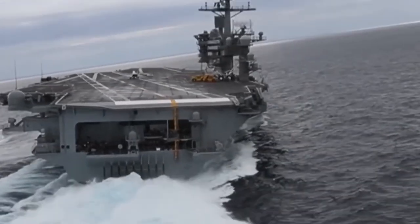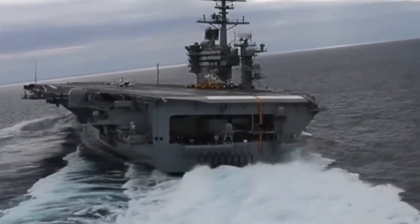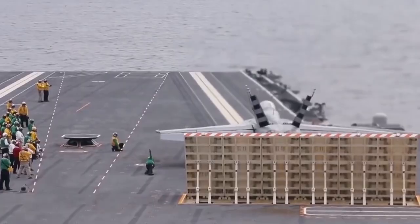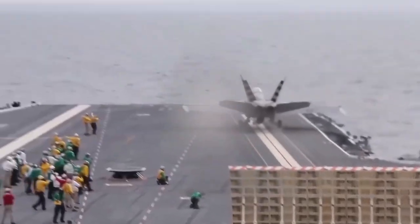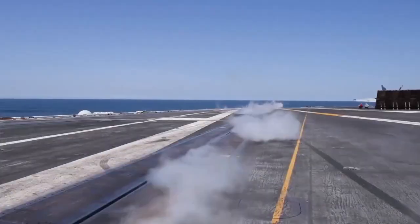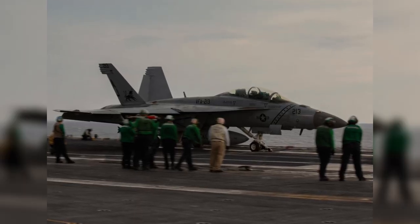Now, at first glance, the Ford class might look similar to the Nimitz-class, but trust me, the tech inside is light years ahead. The biggest game changer? The aircraft launch system. Forget steam catapults. The Ford class uses the EMALS, the electromagnetic aircraft launch system.